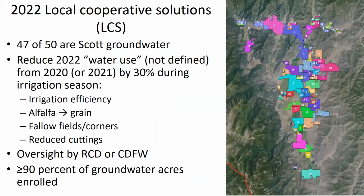So in 2022, surface water irrigation was curtailed in both the Shasta and Scott. In the Scott River, there were a lot of these local cooperative solutions that were developed by the landowners there, and those were intended to. They were focused almost exclusively on groundwater, with a few exceptions, and almost exclusively in the Scott, not the Shasta. They were intended to reduce water use by 30% for 2022 compared to a baseline year, usually 2020.